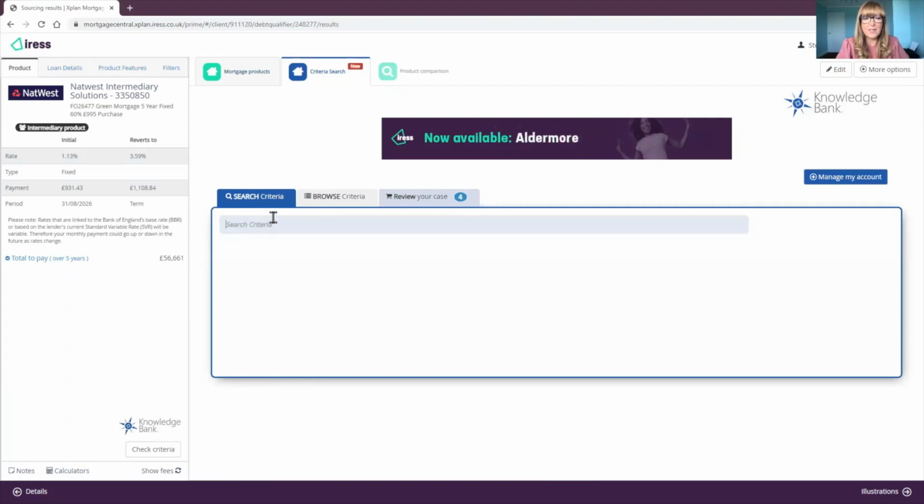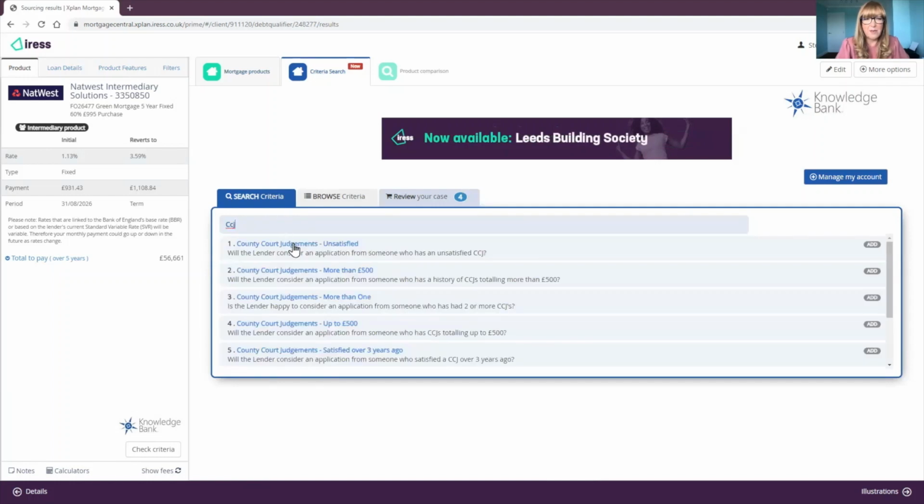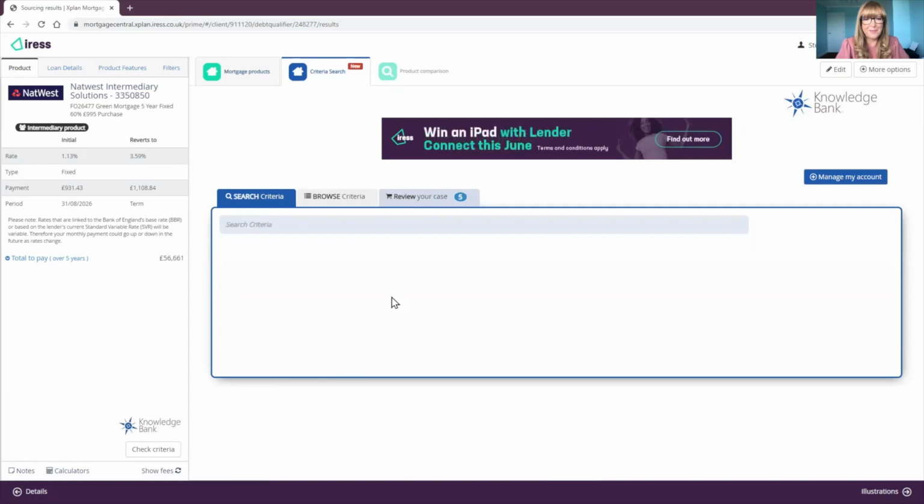And then the last one was a CCJ that was satisfied over 3 years ago. So it's that one there. County Court judgment satisfied over 3 years. Fantastic.